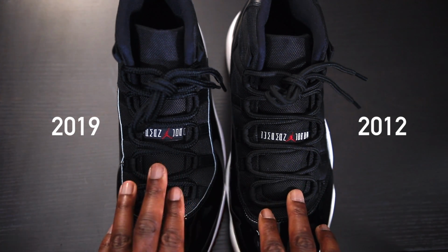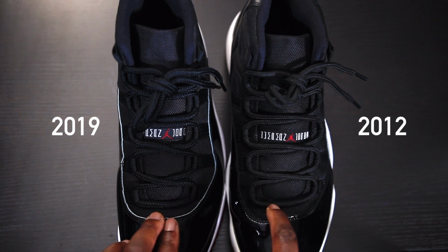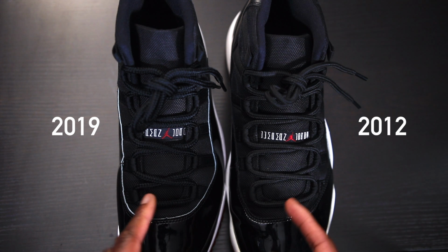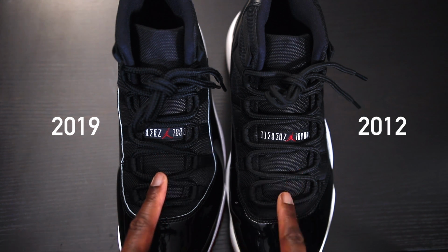And then we have the difference in the laces. The 2012 pair has a thinner, fairly harder lace. The 2019 pair has a much thicker, fairly softer lace. Whether one is more quality than the other, man, I don't know. As far as laces, I prefer the 2019 pair laces over these.